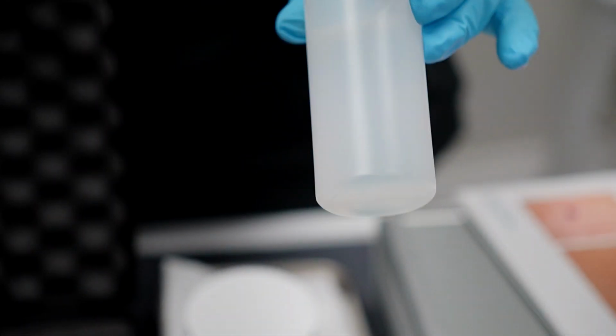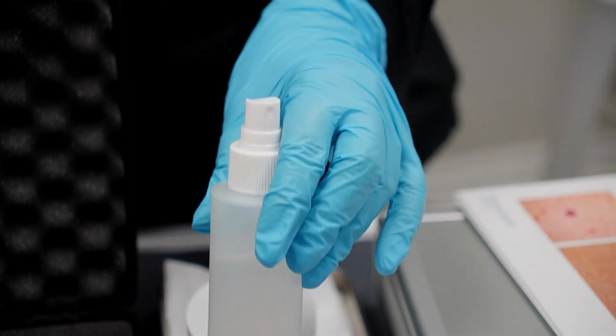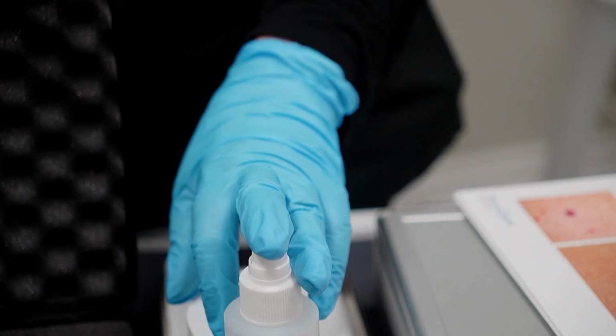Always make sure that you've alcoholed the area prior to treatment. Make sure it's nice and clean. Make sure it's dry, and then go ahead and treat your lesions.